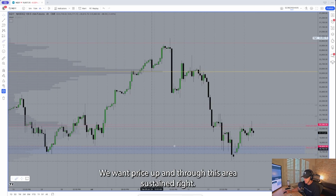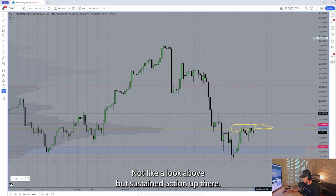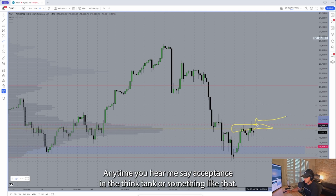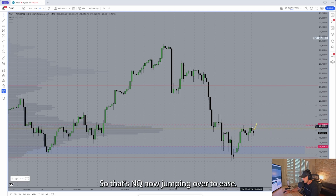We want price up and through this area sustained, right? Not like a look above, but sustained action up there. Anytime you hear me say acceptance in the think tank or something like that, talking about price breaking above and then holding. That's what acceptance means. So that's NQ. Now jumping over to ES.